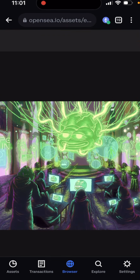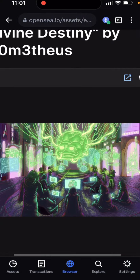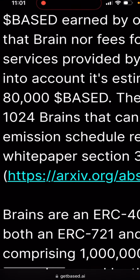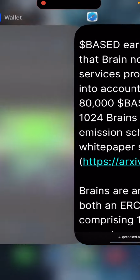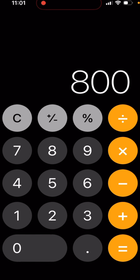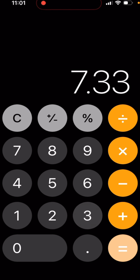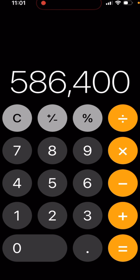So if your brain is looking like my NFT over here and working hard like this picture you see right here, then you could be making 80,000 base per year. So 80,000 per year is making about $586,000 per year. So at minimum you're making around 100,000, and you could be making up to almost 600,000.